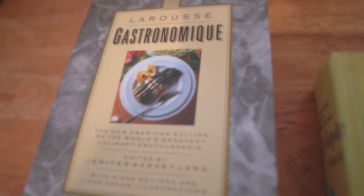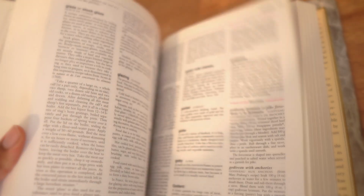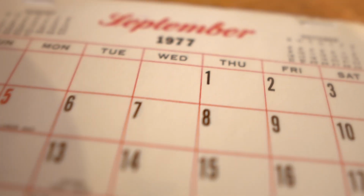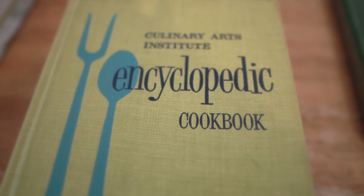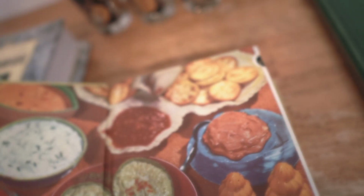Since I'm a big cook, I was thrilled to find these classic cookbooks, and they're so beautiful and heavy. And I actually found a little calendar that said 1977 inside, so that was pretty cool. I'll definitely be using these to learn more and enhance my cooking skills.